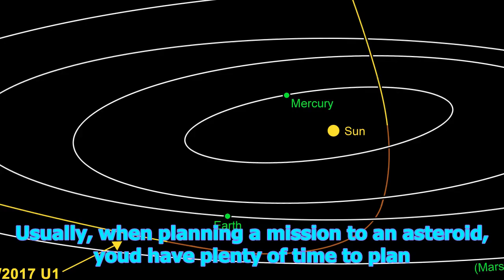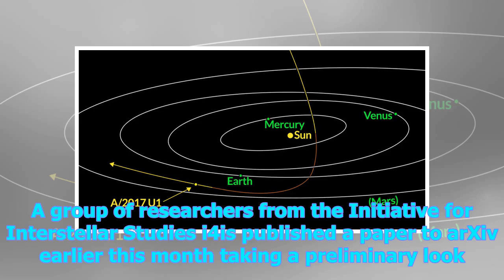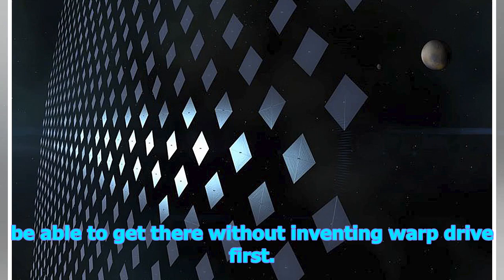Usually, when planning a mission to an asteroid, you'd have plenty of time to plan and prepare, but at this point every second counts, and we're running out of time. A group of researchers from the Initiative for Interstellar Studies, I4IS, published a paper to arXiv earlier this month taking a preliminary look at some realistic options that we might have for getting a spacecraft near enough to Oumuamua to learn something about it. The good news is that if we act fast, we might be able to get there without inventing warp drive first.